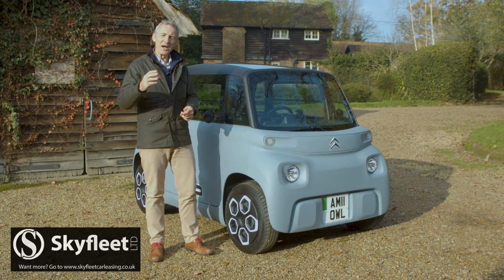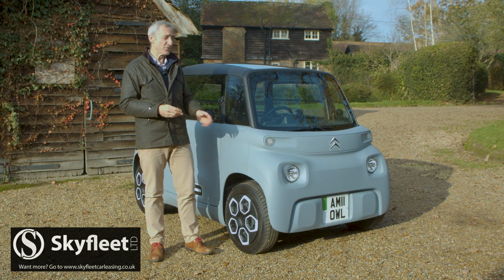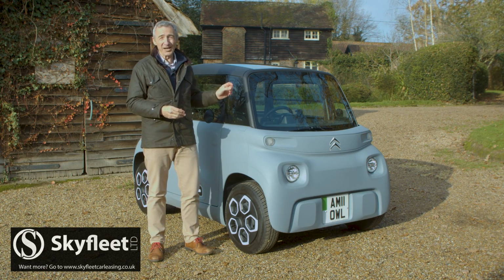There's a feeling here of the motor car reinventing itself for a very different age, in a Citroen which really is a sign of the times.